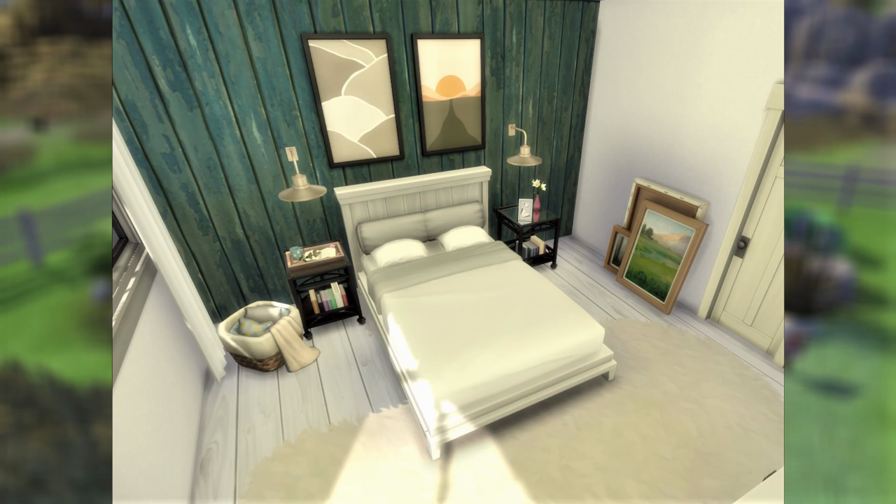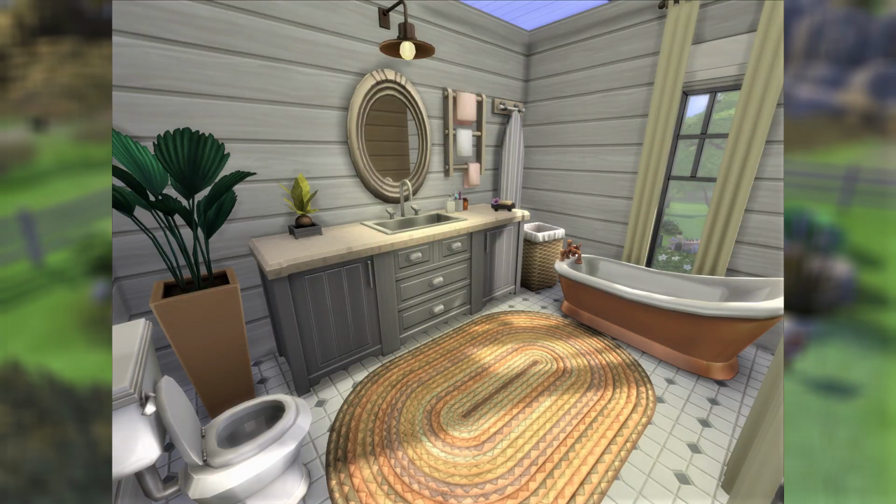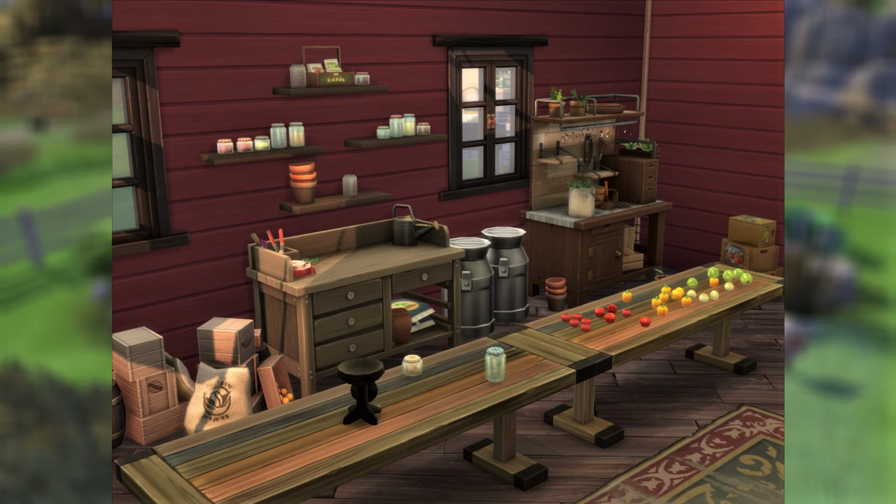In the main bedroom, I did change a little bit of the decoration to some CC after a while, but it does not interfere with downloading the build, for example, because it's just a few pieces of decoration.